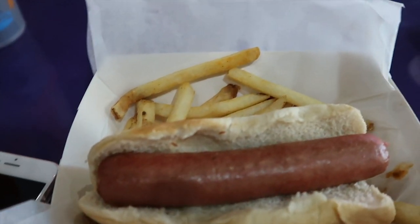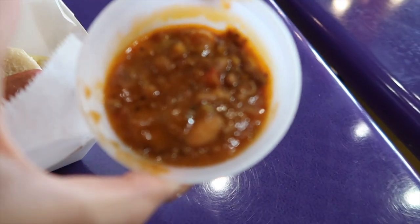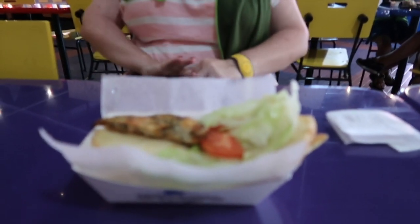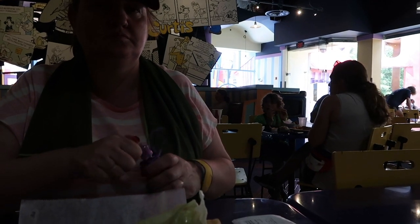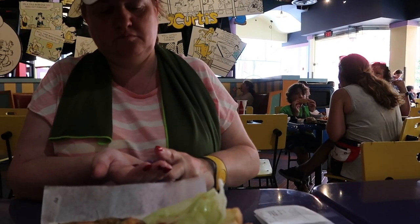So we're in Comic Strip Cafe. I've got a chili hot dog with fries. Chili comes in the side of this pot, which looks a bit grim. It's a nice little place when it focuses. It's quite nice. Mum's got the grilled chicken sandwich with fries as well. But yeah, it's quite nice. It's just off the entrance to Bilge-Rat Barges, so in case you wanted to turn up here.